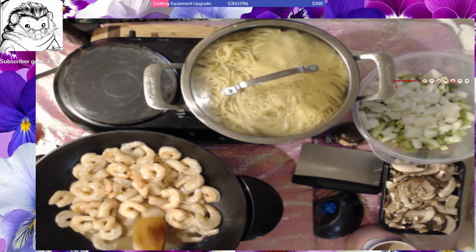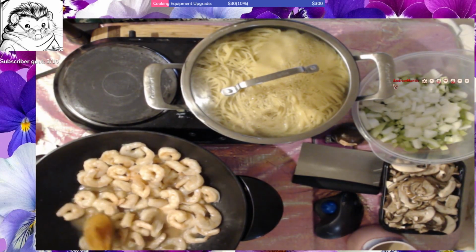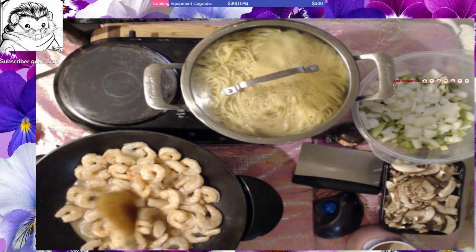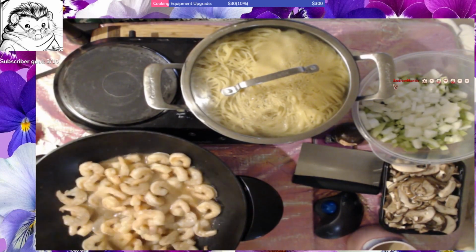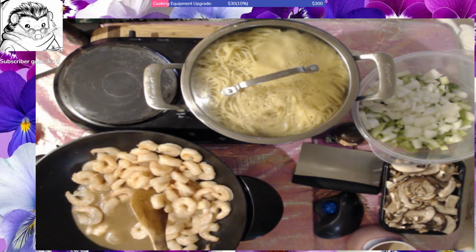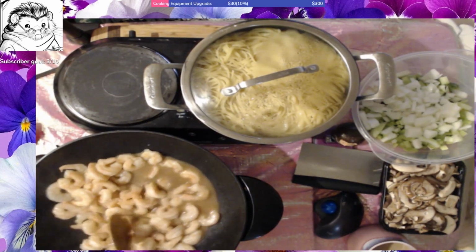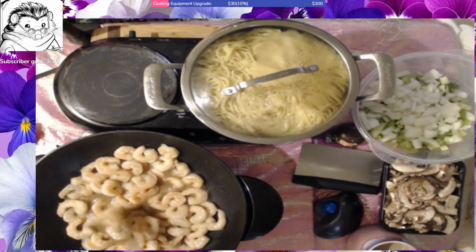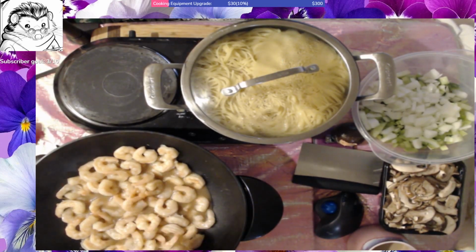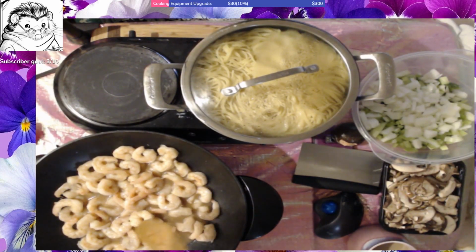Now these shrimp are almost done cooking. I probably could have cooked them a little bit quicker if I had taken some of the juice out, but I really wanted them to have the benefit of the mix of flavors and the buildup of flavors that's going to be here.